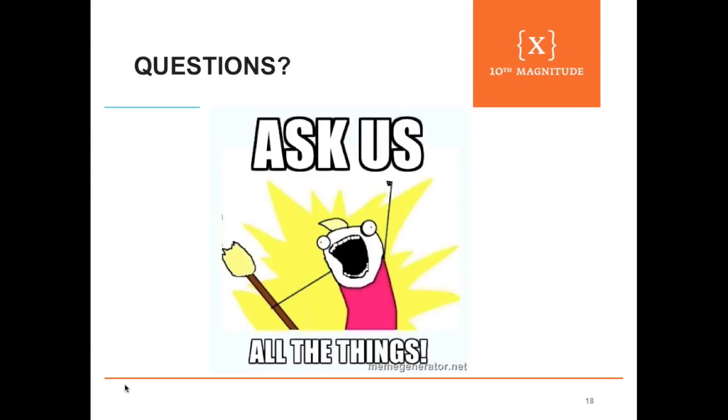And then another question we got here is, can Knife Azure delete a VM? Yes. Knife Azure can actually delete a VM. Not only can it delete and remove the VM from Azure, but there is also a flag that you can put in that will remove it from the Chef infrastructure as well. So it can purge it from both systems completely. Good question. Very good question.